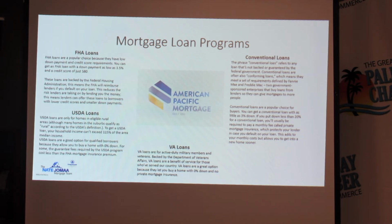Each of these different loan programs has some highlights and possible lowlights depending on what you qualify for and what you're interested in. An FHA loan is a popular choice because they have low down payments and the credit score requirements are also a little bit lower. You have a minimum down payment of 3.5% with an FHA loan, and for us, our minimum credit score is 580 on that particular product.